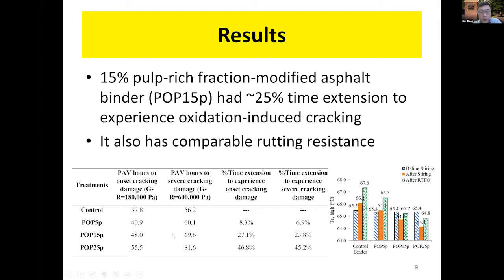Well, for the pomace modified asphalt binder, we can see it requires longer PAV hours for the binder to experience the initial cracking damage and the severe cracking damage. So in this way, I calculated the percent time extension for the pomace modified asphalt binder to experience the initial cracking damage and the severe cracking damage. Just looking at the 15% pomace modified asphalt binder, it has about 25% time extension to experience the oxidation-induced cracking compared with the control binder, while the 25% pomace modified asphalt binder has about 45% time extension.